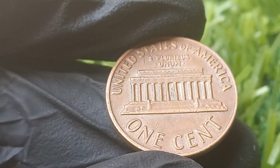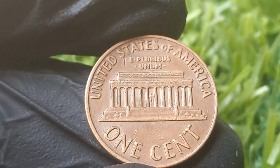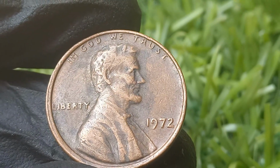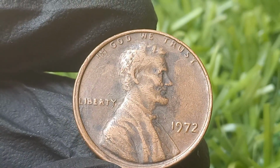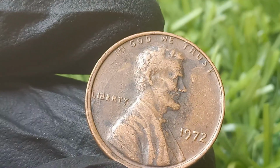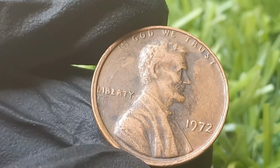It wasn't until years later that collectors realized something strange. A handful of 1972 pennies were missing what should have been a tiny but crucial detail, a mint mark. That missing mark, invisible to most, ignored by nearly everyone, turned a simple 1-cent piece into a life-changing jackpot. But here's where it gets even wilder.